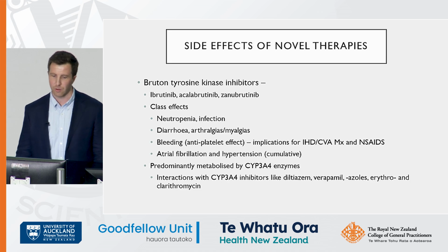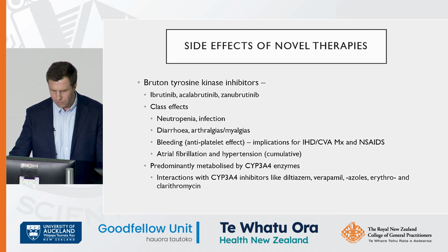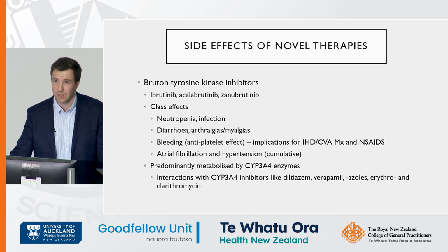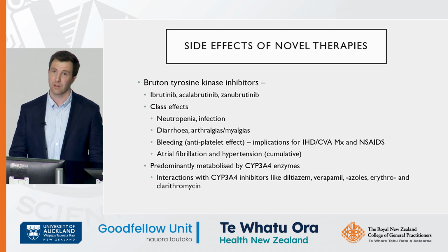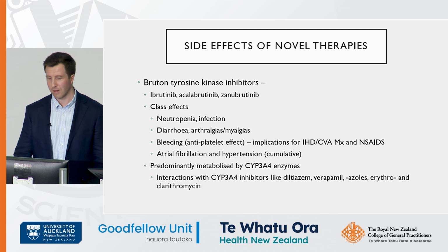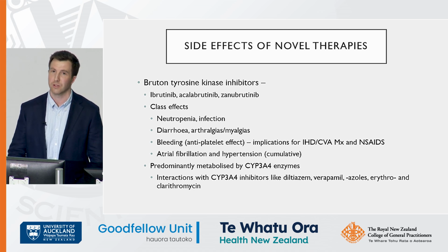I'll keep this quite short, but we're using small compounds now to treat CLL. Ibrutinib, acalabrutinib and zanubrutinib are what we call Bruton tyrosine kinase inhibitors, very effective drugs. The important side effects are that they can cause bleeding, atrial fibrillation and hypertension, and those last two are actually cumulative. These patients will remain on these therapies for years, and it might be two or three years after starting treatment that a patient has unexplained breakthrough hypertension.